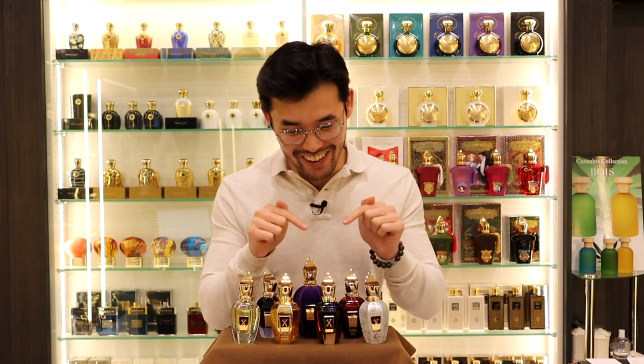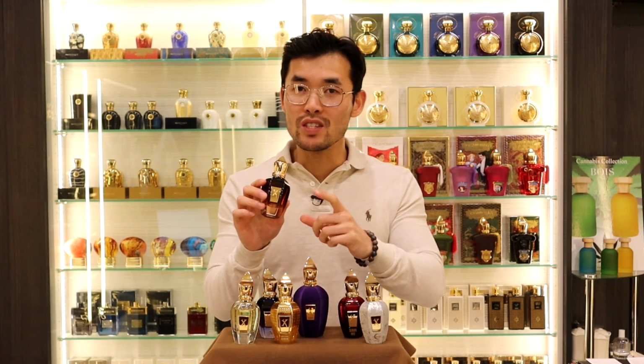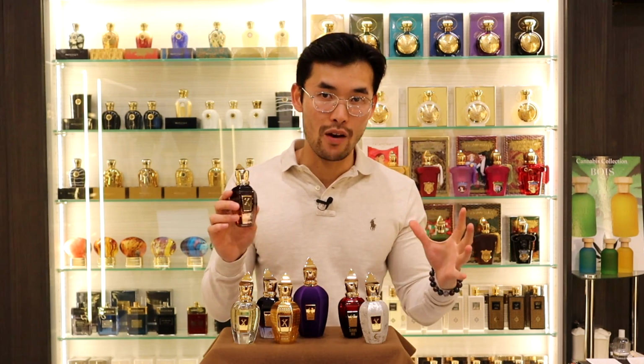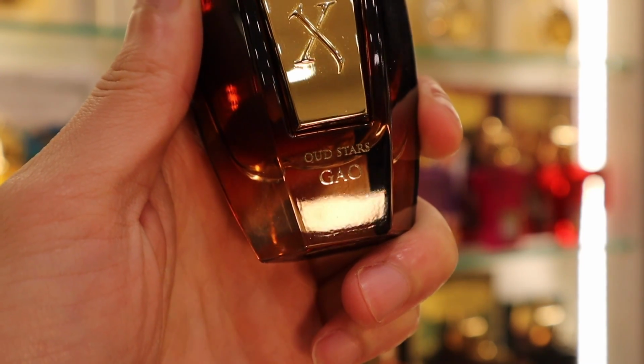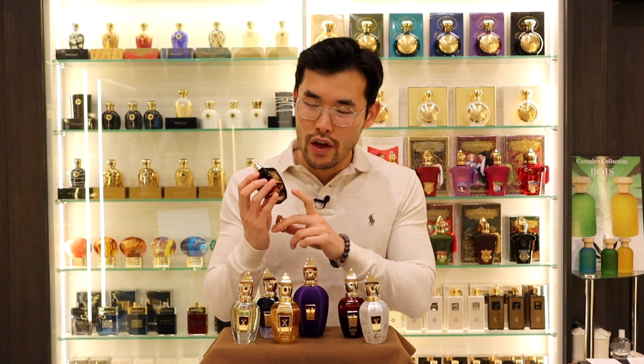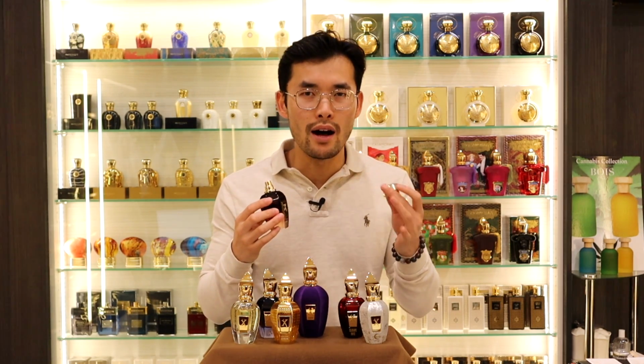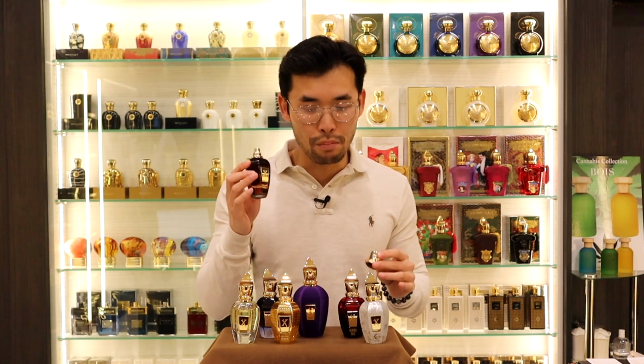The fifth one right here, this is one that I had to add in because XERJOFF's Oud Stars collection is getting a lot of love now. It's starting to get a lot of traction. A lot of people have been trying XERJOFF's Oud fragrances. This one is one that not many people talk about. I see online a lot of people talk about Fars, Mamluk, Ceylon, these big names.